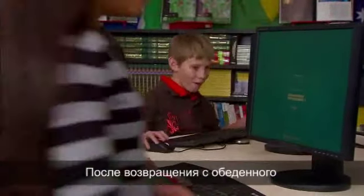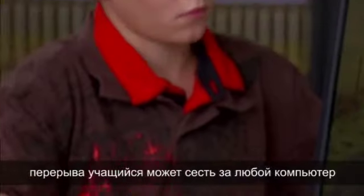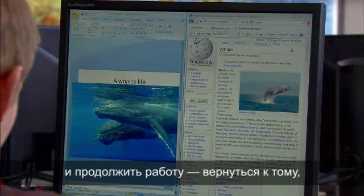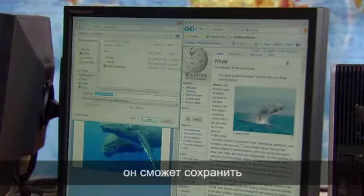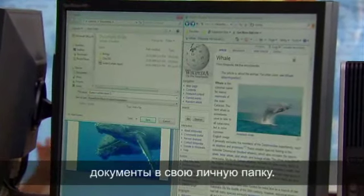When the student comes back from recess, he can sit down at any station and get right back to what he was doing, just the way he left it. Then, when he's done, he can save his documents in his personal folder.